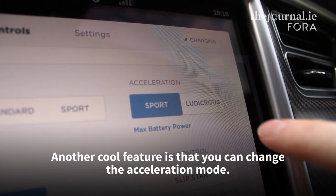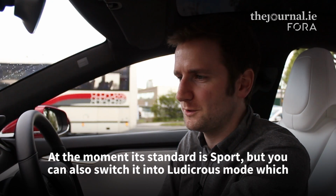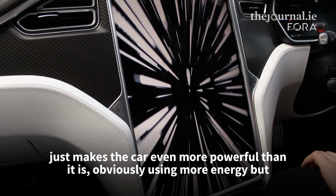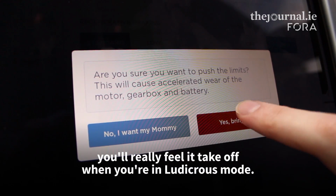Another cool feature is you can change the acceleration mode. So at the moment it's standard as sport. You can also switch it into ludicrous mode, which just makes the car even more powerful than it is. Obviously taking more energy, but you'll really feel it take off when you're in ludicrous mode.